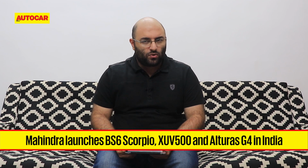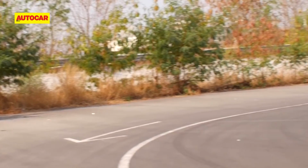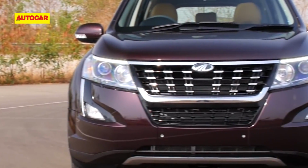Let's start with the launches this week and the BS6 price announcements for the Mahindra XUV500, the Mahindra Scorpio and the Mahindra Alturas G4. First up, the Mahindra XUV500.